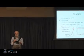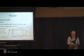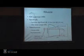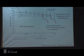Now since the 1990s, we've got non-invasive ventilation that Dr. Bach talked about. So the idea of tracheostomy-free ventilation had less meaning because we have an intervention. So that has changed the endpoint measure that we have. Another point with Riluzole is it was statistically significant at 12 months, but it was not significant at the end of the trial at 18 months. So an open question is, if it helps at 12 and it doesn't help at 18, should we continue the medication after 12 months? Now we go to Edaravone.